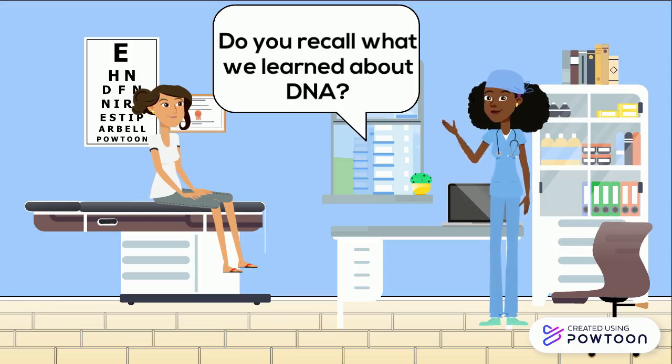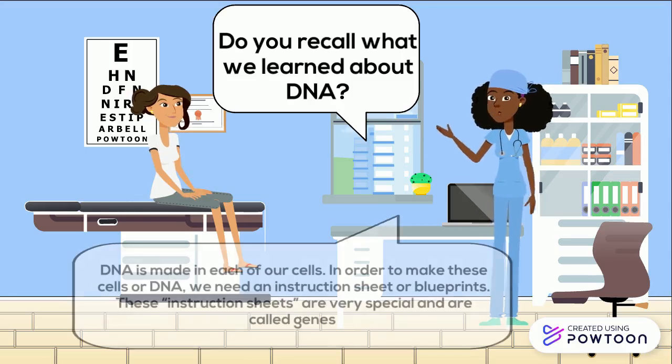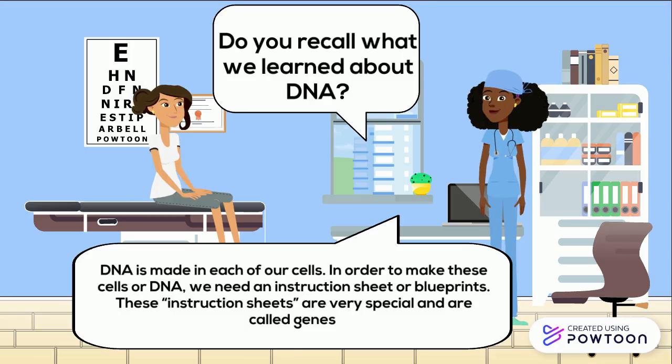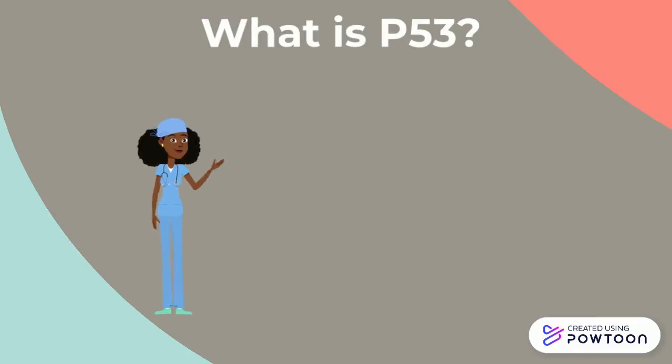Do you recall what we learned about DNA? DNA is made in each of our cells. In order to make these cells or DNA, we need instructions or blueprints. These instruction sheets are very special and called genes. To understand p53, let's combine what we've learned so far.